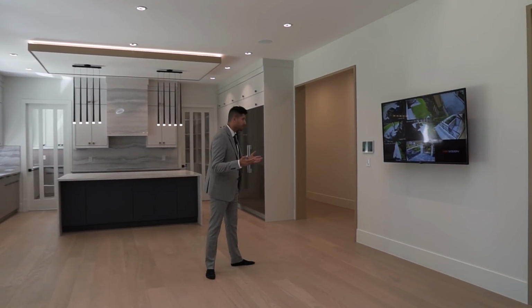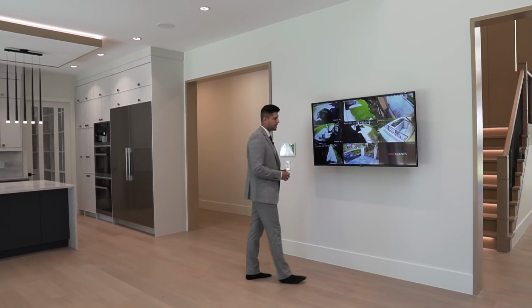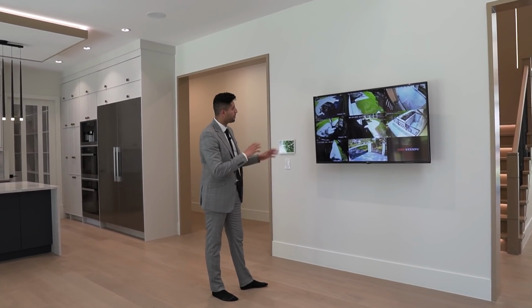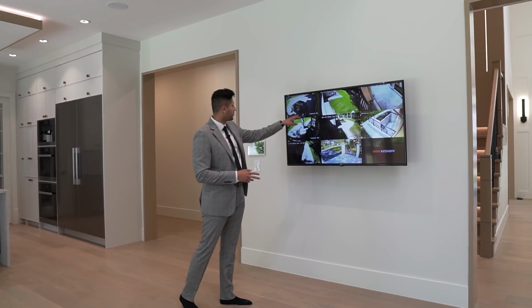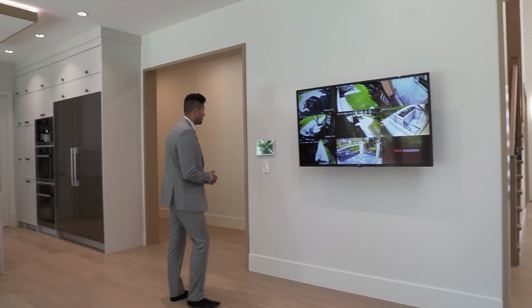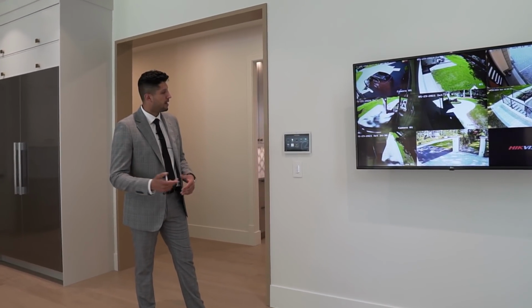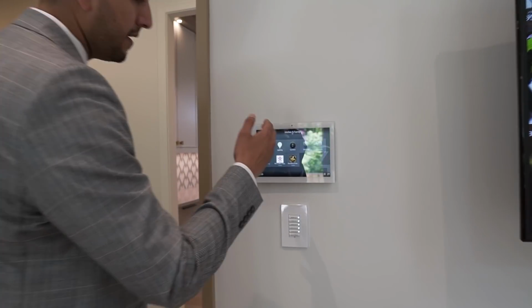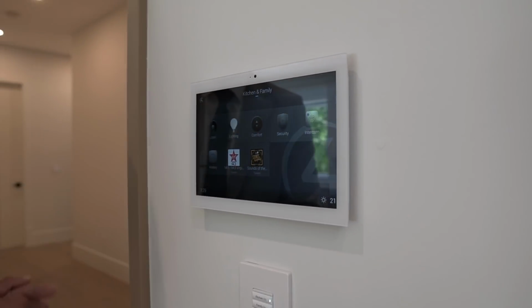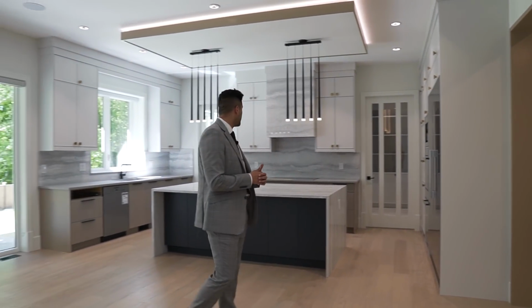And over here, you got another TV. And right now it's displaying your 8 cameras that show pretty much everything that's going on at that side of the house, outside of the house. You got the realtor and the builder right there. And over here is where you have the Control4. The Control4 controls the entire house in terms of the music, the lighting, the temperature, security, and the intercom as well. So there's built-in speakers throughout the entire house and the backyard as well.